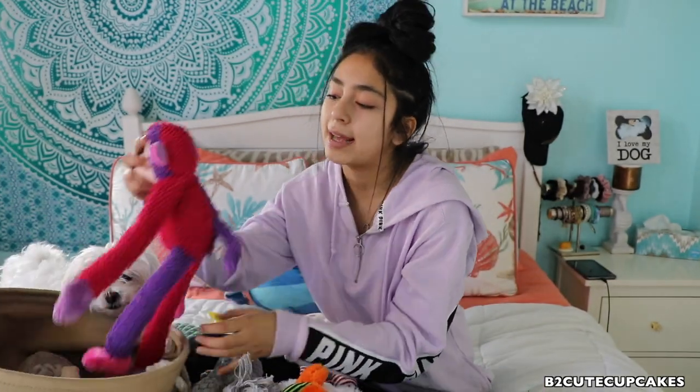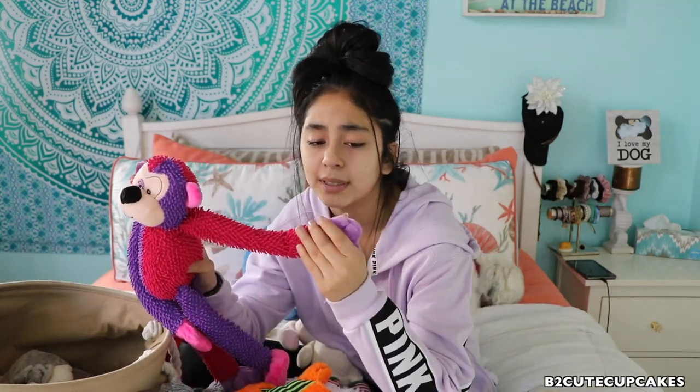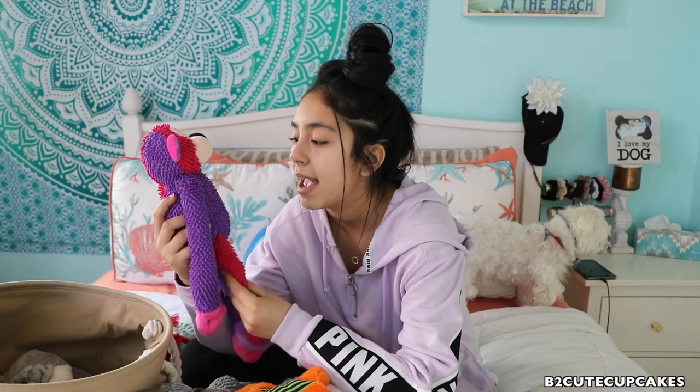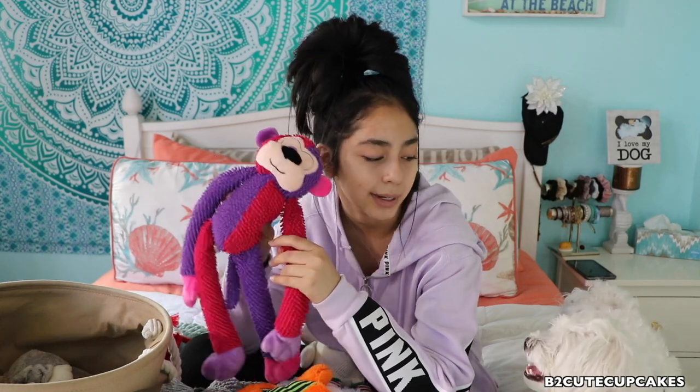And he has another big floppy toy. This one's a monkey. It's purple and pink. I think you've seen this one on his Instagram where we tied it around him. This one is kind of spiky, and I think it's really cute. And this one only has a squeak in its stomach.